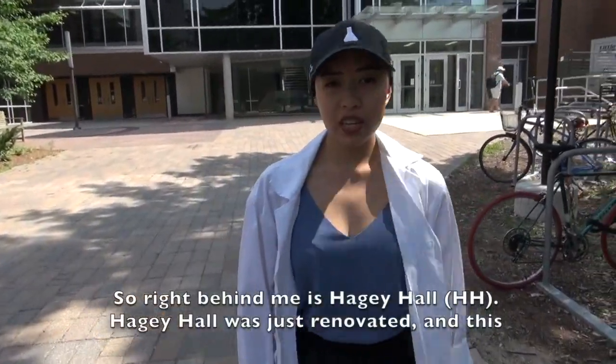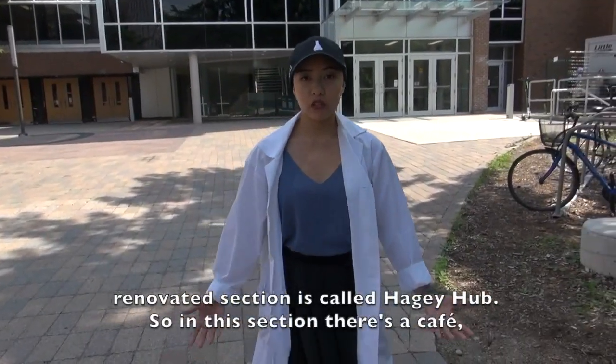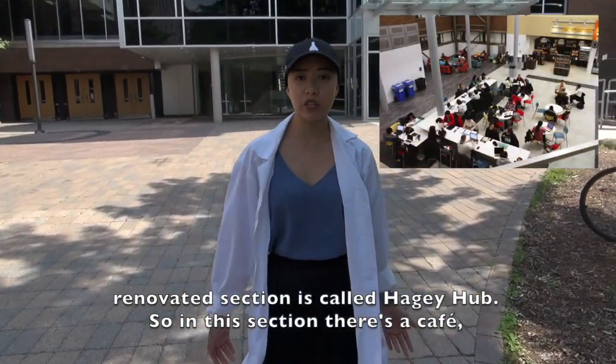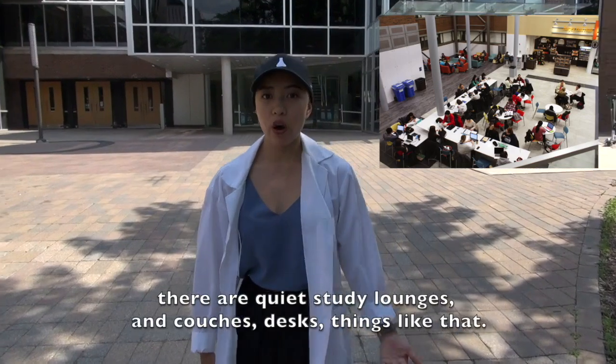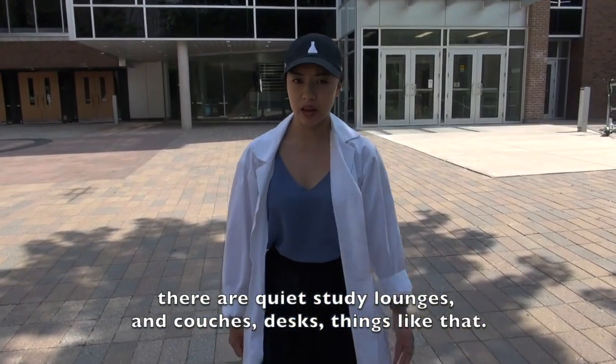So right behind me is Hagey Hall. Hagey Hall was just renovated, and this renovated section is called Hagey Hub. So in this section there's a cafe, there's quiet study lounges, and couches, desks, things like that.